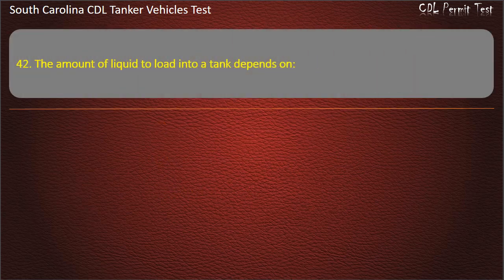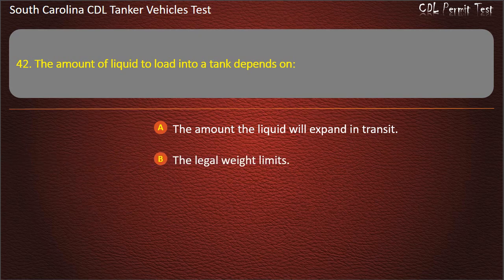Question 42. The amount of liquid to load into a tank depends on the amount the liquid will expand in transit, the legal weight limits, both of the above factors. Answer: Both of the above factors.